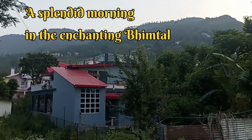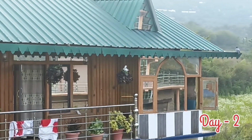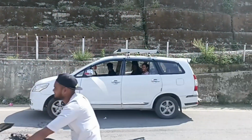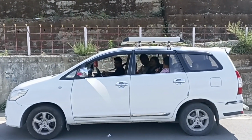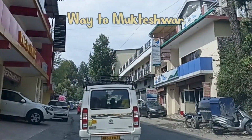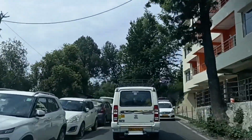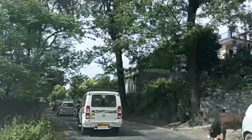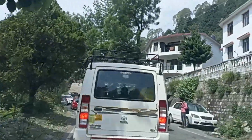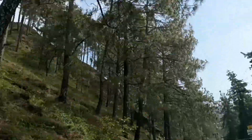Good morning, everyone. It's a splendid morning in Bhimtal, and this is our day 2. And today we are heading towards Mukteshwar. So our Innova is ready, and we are about to start our journey. So stay tuned. Lots of pine trees on our way.